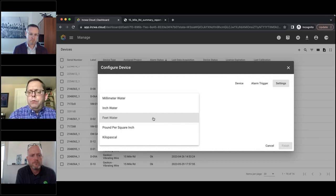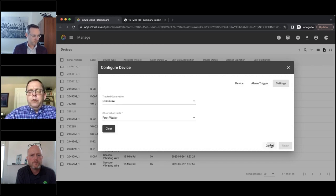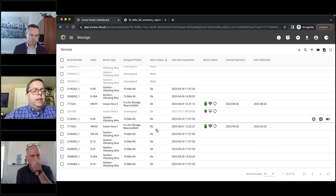One of the really nice benefits that I like about it is that all of this engineering unit data calculation is done using the calibration information that GEOKON has on file for your specific sensors. So you don't even have to enter coefficient values and things of that nature when setting up a sensor using this platform. All right, so that's how the data gets integrated in.